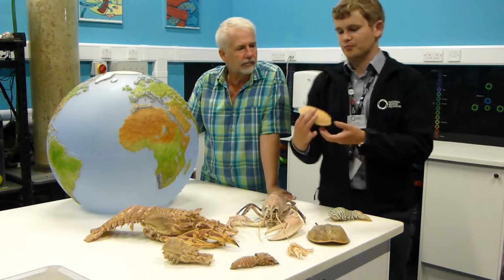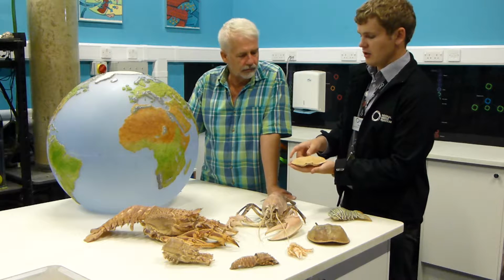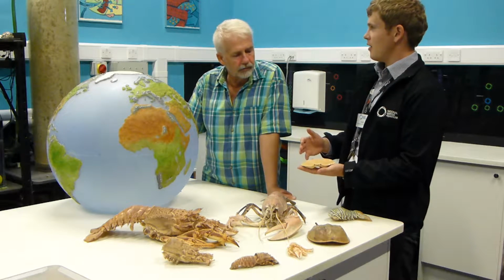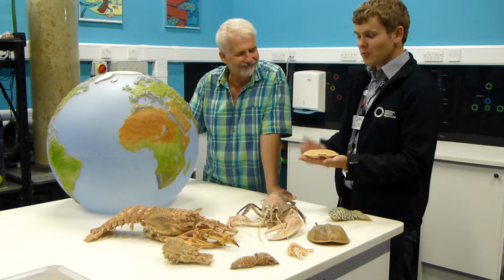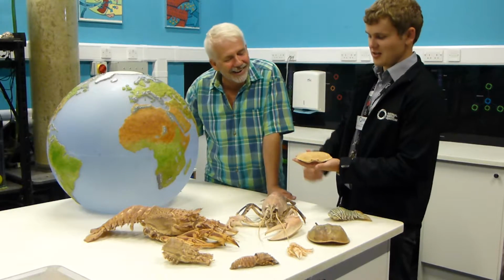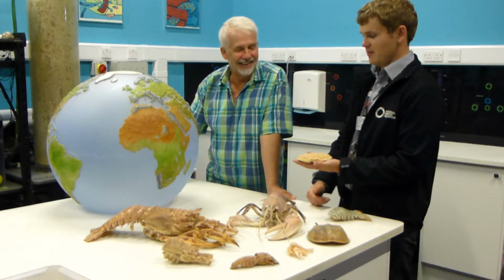So just here we have got the top, what we call the carapace, of the edible crab. Named because it is edible, but also quite often known as pasty crab, because you can see with the side of the shape just here, it does look just like a pasty.